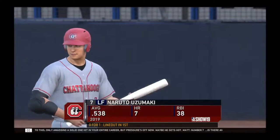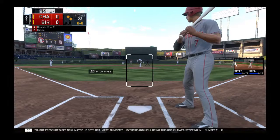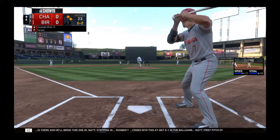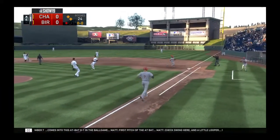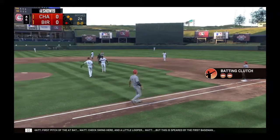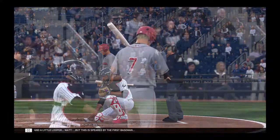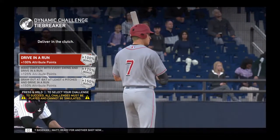Stepping in, number 7 comes into this at-bat 0 for 1 in the ball game. First pitch of the at-bat. Check swing here and a little looper. But this is speared by the first baseman. Ready for another shot now. Number 7. Runner in scoring position with 2 gone.